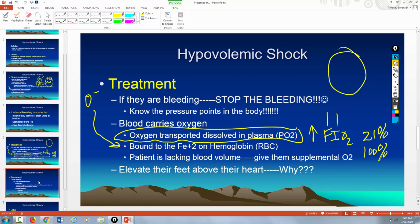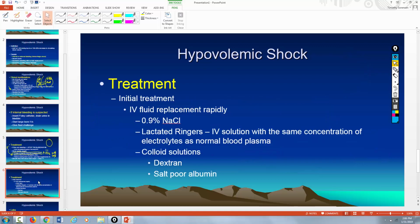All right? Now, again, the initial treatment is IV fluid rapidly, right? And you want to infuse it rapidly to try to increase their systolic blood pressure, right? And normal saline can be given, but sometimes they give what's called lactated ringers. Lactated ringers is basically an IV fluid solution that has the same concentration of electrolytes as normal plasma. So if you're bleeding your own blood, you're bleeding red blood cells and plasma. So until you can get O negative, or you can get the correct blood type to that person, then you want to give them some electrolytes as well.